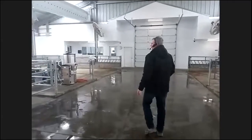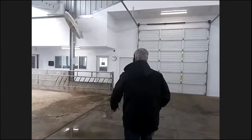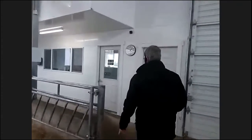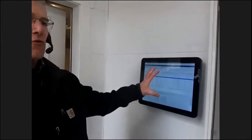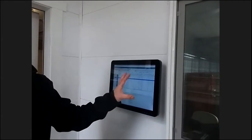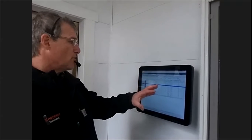And the program that we have, it's a specialized program. It's designed specifically for dairy calves. And it's very, very specific as far as what it does. And so this is our touch screen that we have outside of an office with a computer sitting behind it. And it's much like the touch screens that you see used in the restaurants when your server comes in and orders your food and stuff.